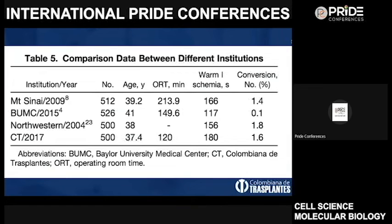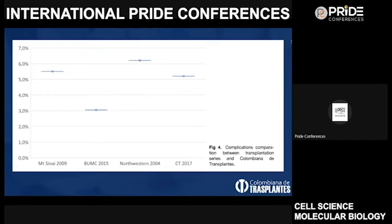When we compare our results with big series reported in the world data, we can see there is no difference with the other institutions. For example, we compare with Mount Sinai, Baylor University Medical Center, Northwestern in Chicago, and Columbia Transplantes. The results are similar in the other variables. The total complication rate in our series was 6.8%, comparable with the experience from other centers that range between 3 and 7%, and these are similar in most centers.